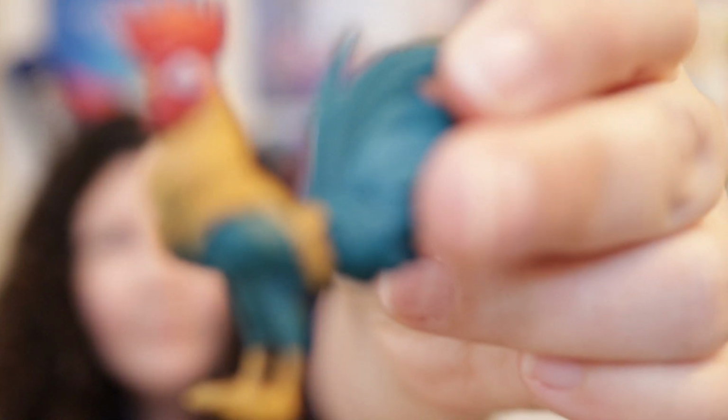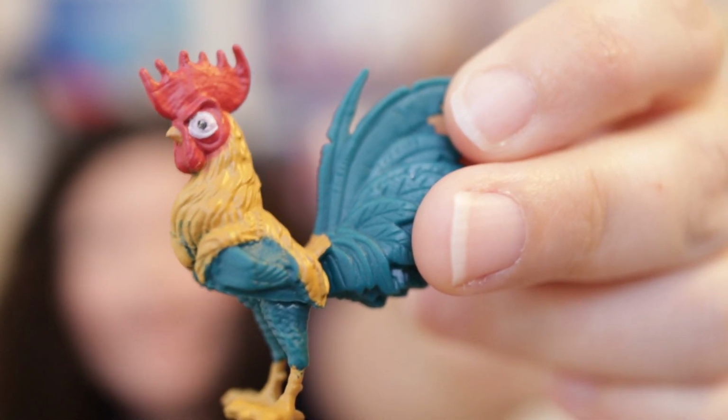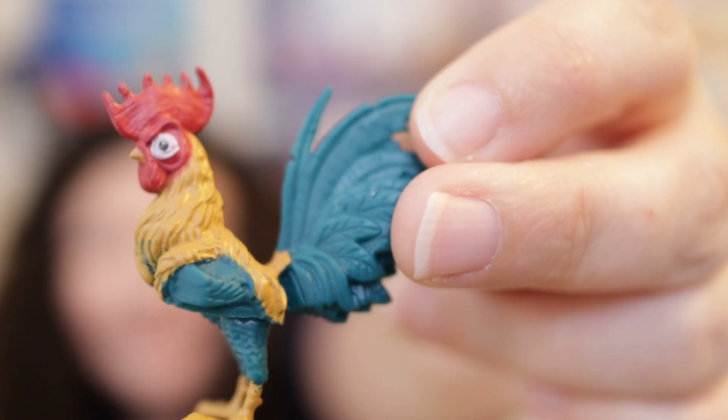But I ask you, as I drop him, does that look like Hey Hey? No, that looks like an ordinary plain chicken. My assumption is that the toy makers saw a trailer for the movie Moana, because if you saw it in the theaters 8 years ago, you knew that Hey Hey barely made a feature in the trailer.